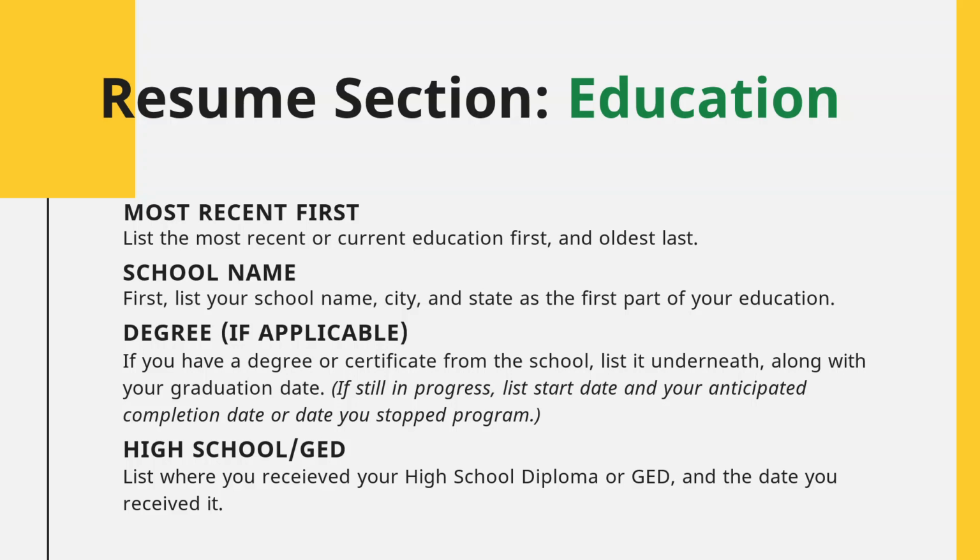We're going to list the jobs the same way. You want to make sure that you include your school name, including the city and state as well. If you got a degree, like an associate or a certificate, you want to say what the degree or certificate was in, and also your graduation year. If you're still in progress, you would just list when you started and your anticipated graduation date. For high school or GED, if you've already completed it, just list the high school and your year of graduation. Or if you don't want to reveal how old you are, you can just list the school itself without listing your graduation date.